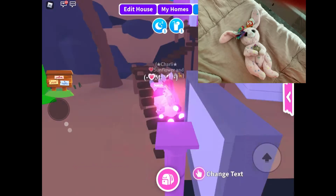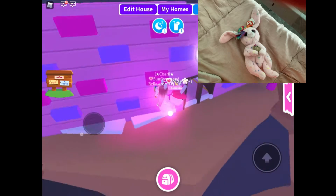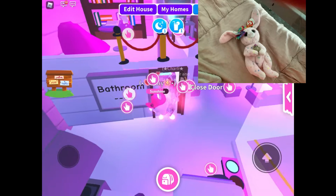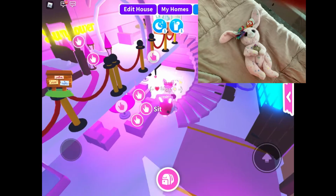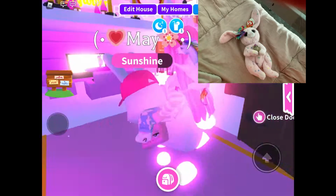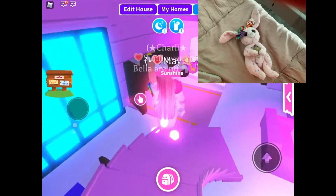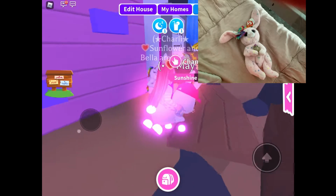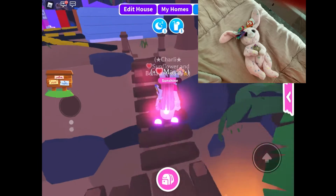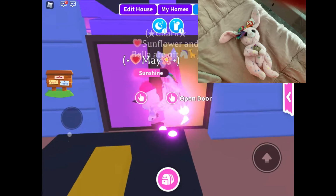Then up here we have the pink castle, where Charlie and Sunflower stay, because we all need a house sometimes too. And also, this house is really expensive. It was like $2 million. So, yeah. Now we're gonna go over here. The road continues. Over here we have the pet care.